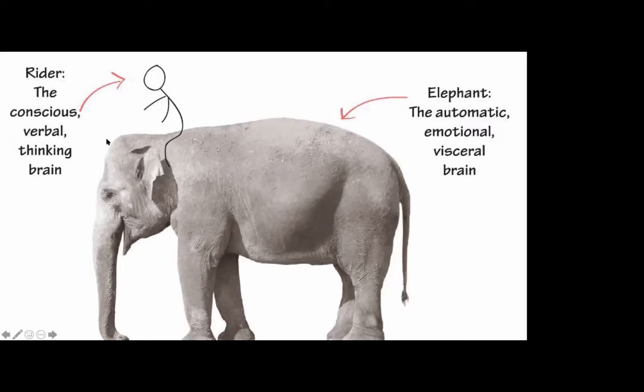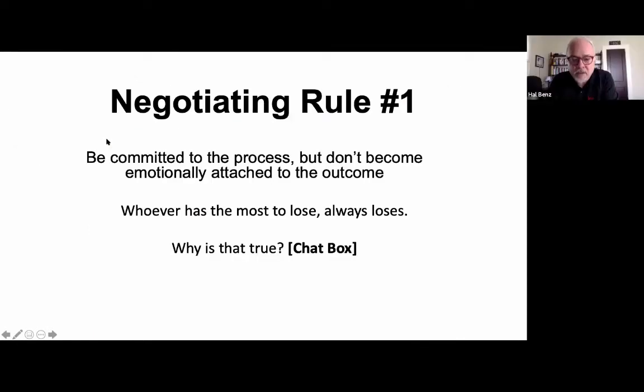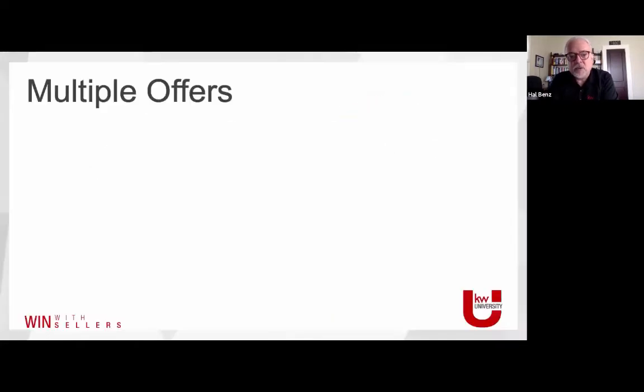And so rule number one is, as we said before, be committed to the process, but don't get emotionally committed to the outcome, right? Whatever is going to happen is going to happen. We're going to commit to the process. So here's what this process looks like.